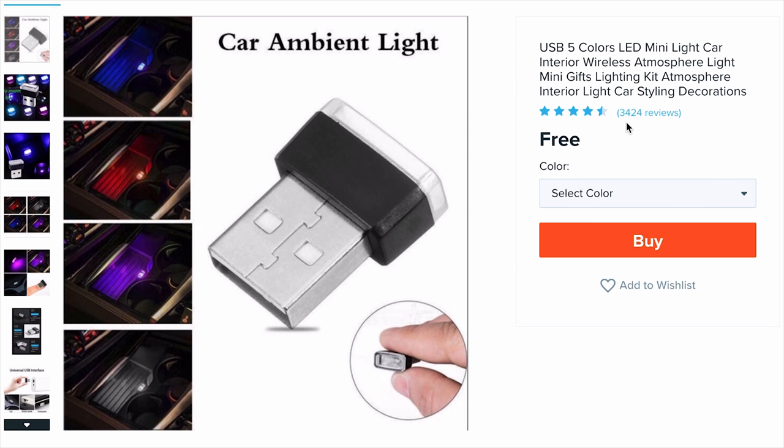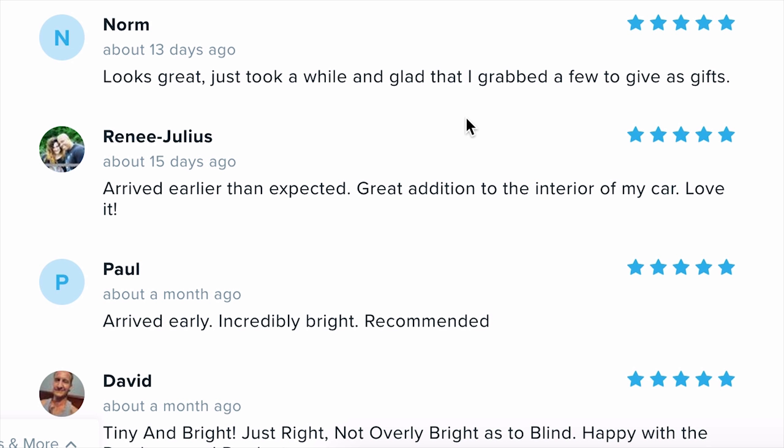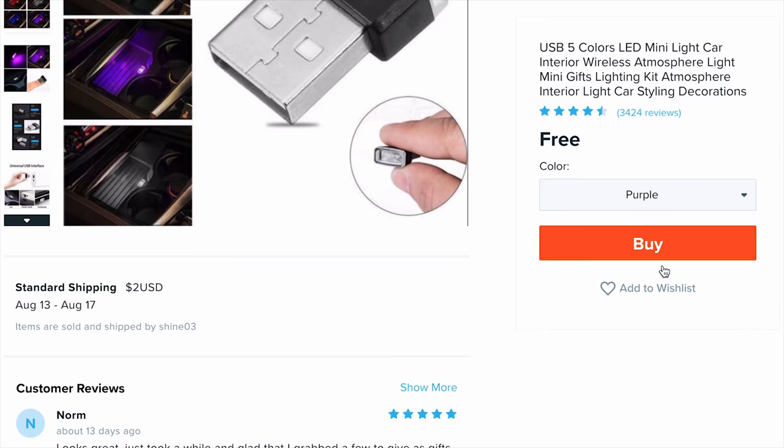Car ambient light. So you plug this USB adapter into the USB port on your car and an ambient light shows up. Wait, that's really it? Looks great, just took a while and glad I grabbed a few to give as gifts. From Norm, 13 days ago, Renee Julius, arrived earlier than expected, great addition to the interior of my car, love it. Everyone seems pretty happy, gonna go with purple, gonna hit buy. And just like that, we got 10 things in the cart for a grand total of $93.